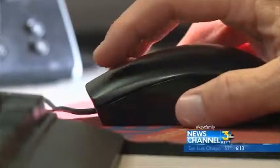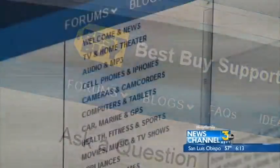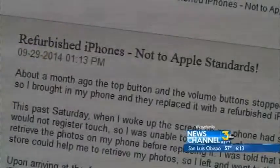I did some checking and found other people have posted similar complaints online. One place is on Best Buy's own website. Check this one out with the title, Refurbished iPhones Not to Apple Standards. Non-Apple parts. The complaint is almost identical to Bradford's.